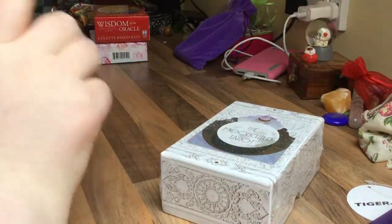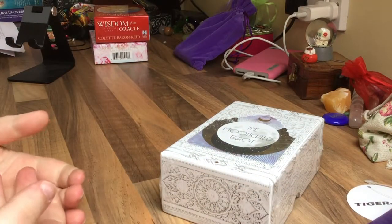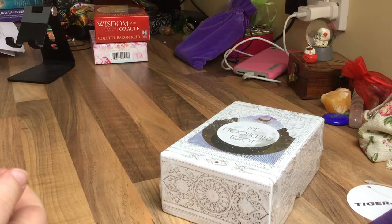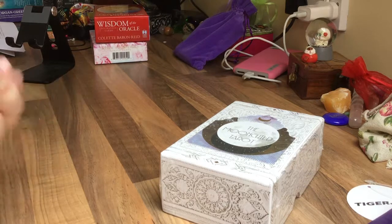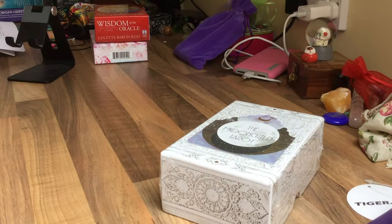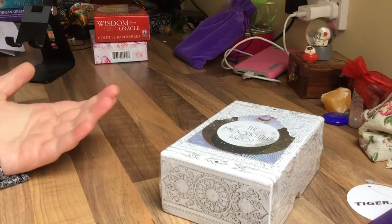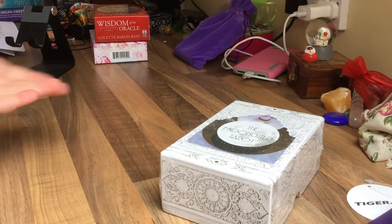This is actually the one that went missing in the post, and she kindly sent me a replacement which isn't here yet, so I'm going to be sending it back to the sender for that one. She was really kind, even though there was a technical issue with the tracking number when it was turning from a British one to an Irish one, she was amazing in helping me with that. And she said, look, if that lost one shows up or doesn't show up, I'm sending out a replacement regardless. And she was so nice about it.